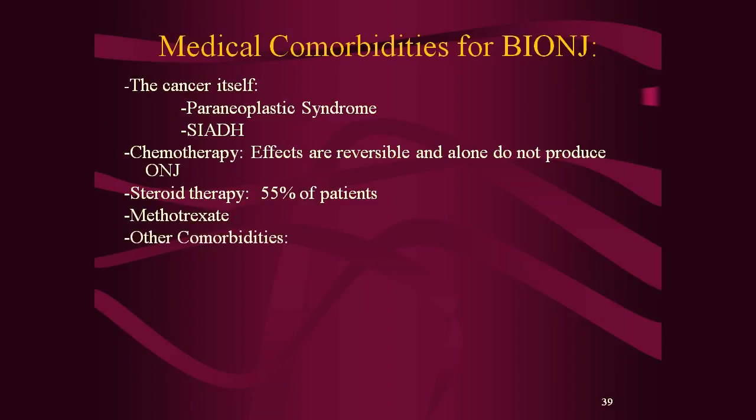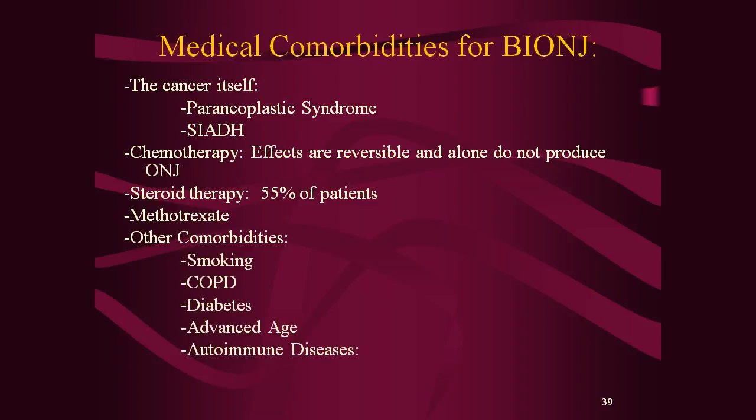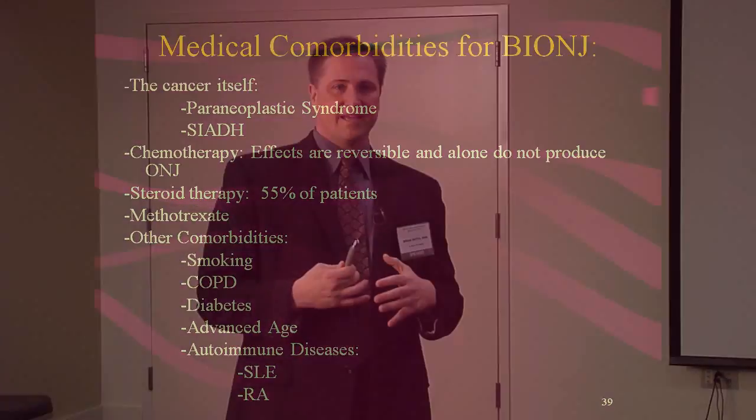Patients with diabetes, obviously they have problems with wound healing to begin with. Smokers definitely have a bigger problem. Rheumatoid arthritis and systemic lupus, those patients are on medications anyway. There's a whole bunch of medications that go in and out with these patients. So sometimes they're on methotrexate, sometimes they're on steroids, sometimes they're on these other kinds of medicines, and they all can add to the mix as far as making these things a little bit more difficult.